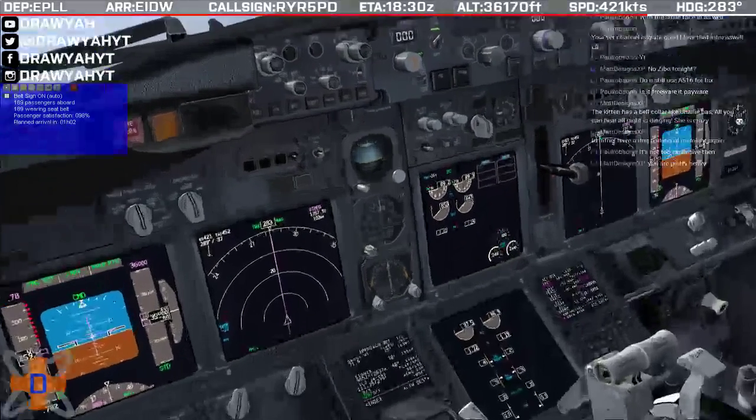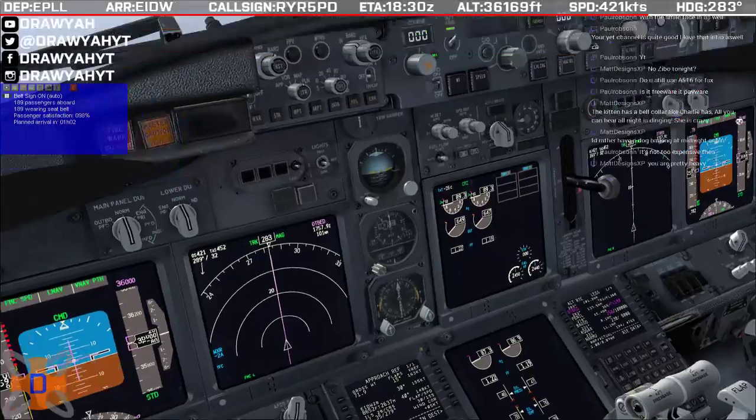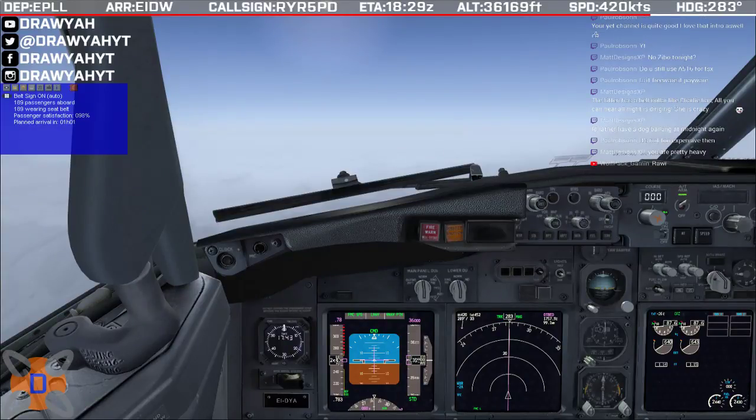Yes, we are quite heavy. The main thing right now is passengers. To be fair, this is a lot heavier than what I'm normally flying with this, so something to bear in mind during approach. Going a bit slower and a bit lighter if need be. Fuel-wise, hopefully you should be alright as well for landing.